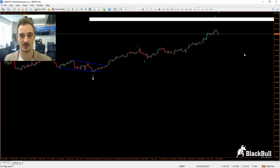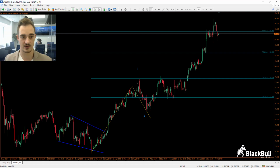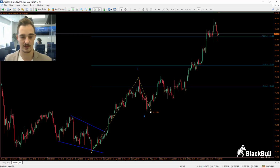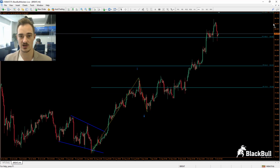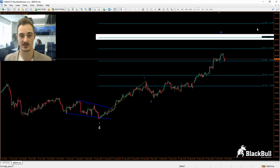If we move to the 4-hour charts, using our Fibonacci to measure wave 1 and then coming down to wave 2, you can see we have potential targets for wave 3 being around 161.8% of wave 1.